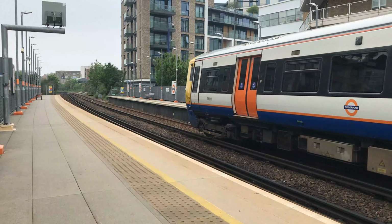Next out to depart 9 minutes late is 378205, working the 1503 London Overground service from Clapham Junction through to Stratford. And quickly following on his heels is 378230, working the 1513 London Overground service from Clapham Junction through to Stratford.